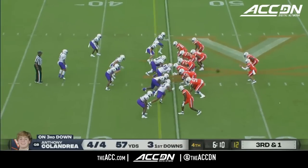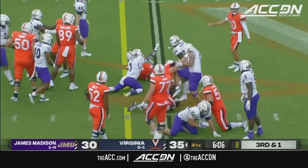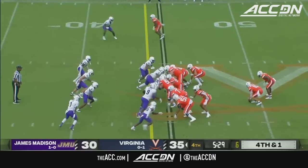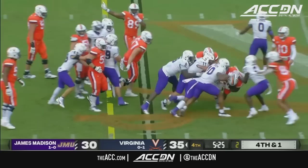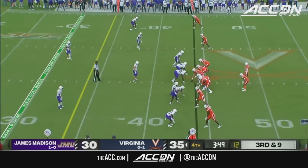Sugar huddle for the Cavs. Hollins straight ahead. And I don't think so. Torres Jones. Ball is snapped. It came in low. Hollins! Can't do that here.